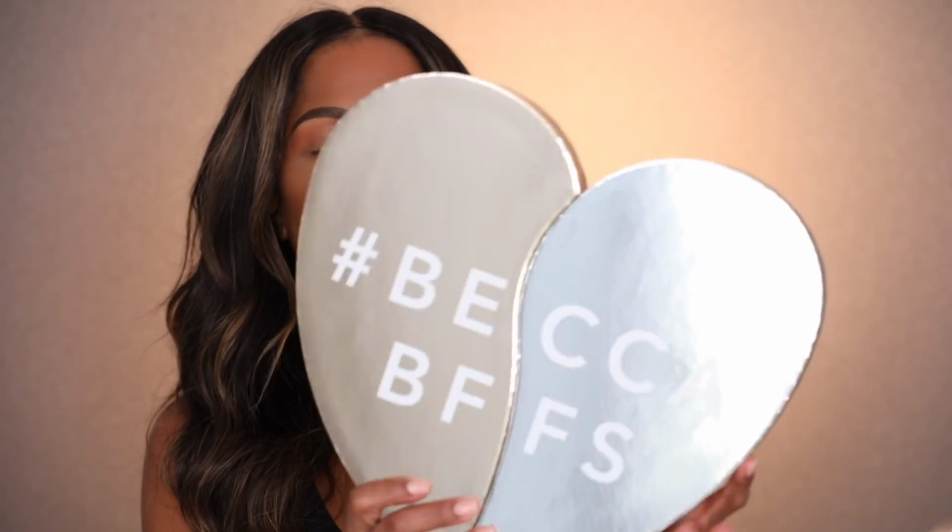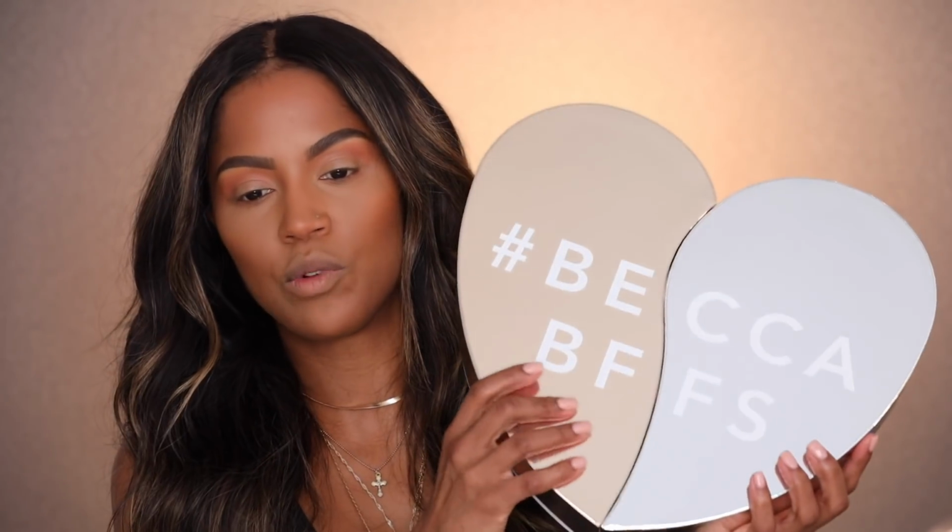All right, let me show y'all the PR package. So we have the rose gold, or is that gold? Gold side, which is Khloe's, and then bloop, we have the silver side, which is Malika's. So Khloe's side comes with a highlight and bronze. Well, it's like a highlight bronze cheek palette. Let me show y'all real quick. Look how pretty. It's super swirly and highlighty and glowy.